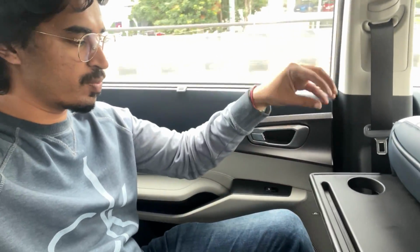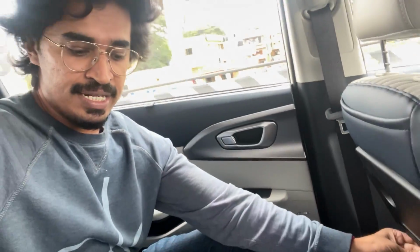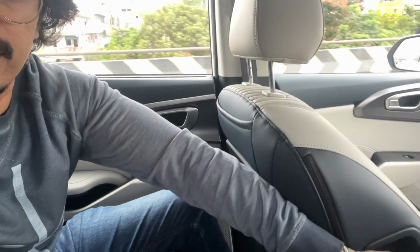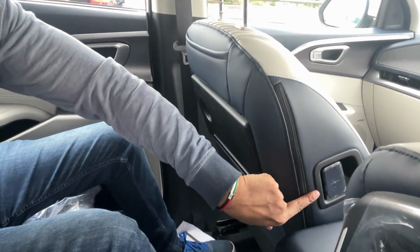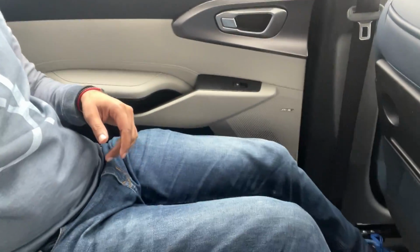After a heavy lunch, I did not want to drive the car, so I thought, why not explore the rear seats? At the rear, I have a beautiful sun blinder, which is really practical. I have this table over here, which also has a cup holder. I can put my iPad or maybe work on my laptop here. For comfort, these seats can be pushed front and back. All I need to do is pull that knob out and I can have my complete leg space, which can go all the way to the front.